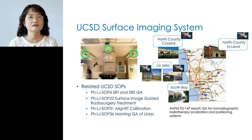The department developed standard operating procedures in order to implement the surface image-guided technique. The AAPM Task Group 147 report, QA for non-radiographic radiotherapy localization and positioning systems, will be a good guideline to establish individual procedures.